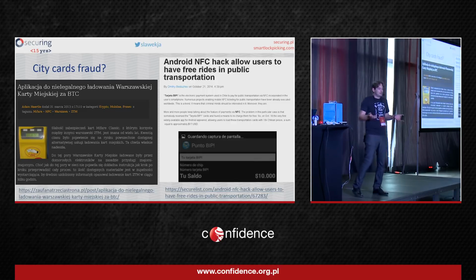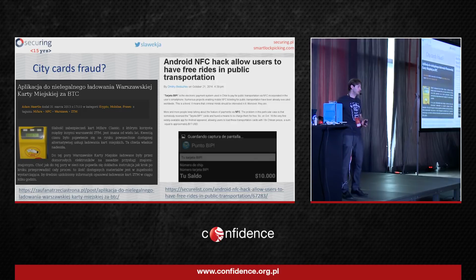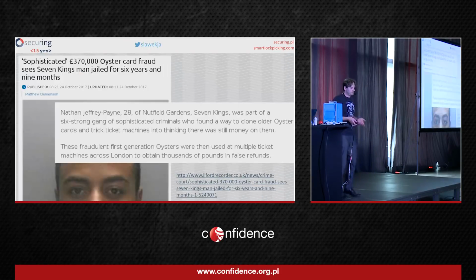So even in Poland in 2013, there was already a mobile application that, of course, if you have the keys, you can use just a simple mobile application to access the data. And they figured out how to decode it and clone it. And recently, also, another guy was sentenced for claiming money back from Oyster cards. But it took 7 years for Oyster cards to switch to a different system.